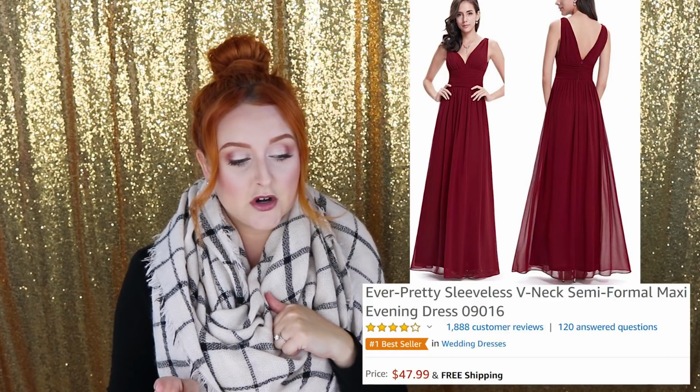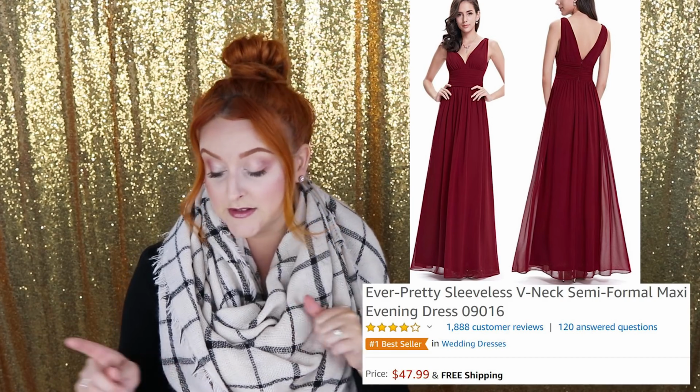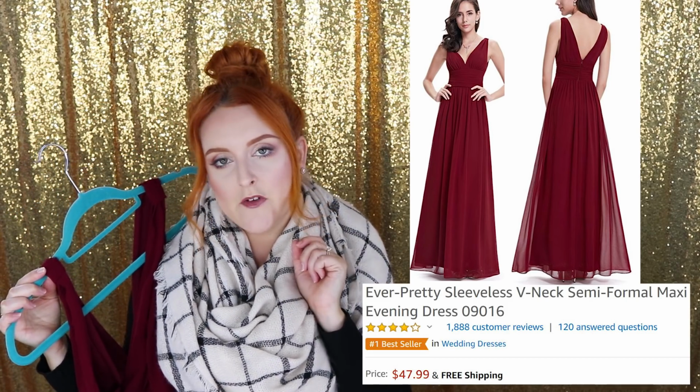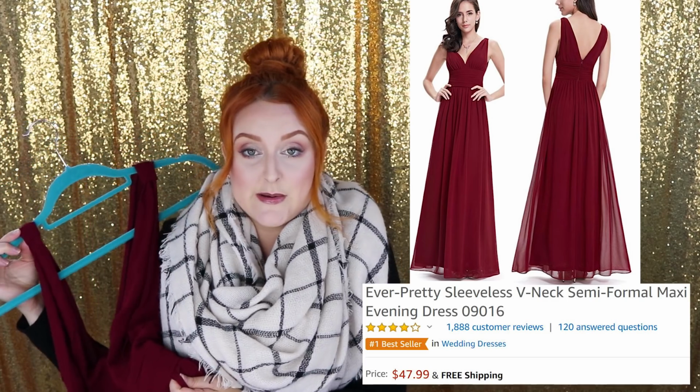There's a 4 out of 5 stars rating and 1,885 customer reviews. Now, like I said, this shade is called red, but we can all see this is burgundy or wine color. And they do have other colors. I can't vouch for those. This is a dark color, so it's not really going to be see-through.